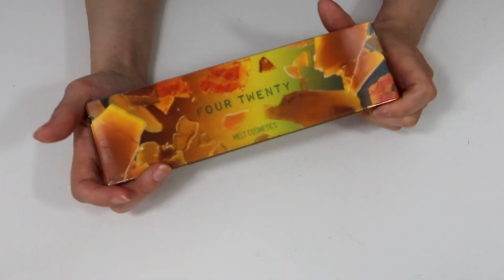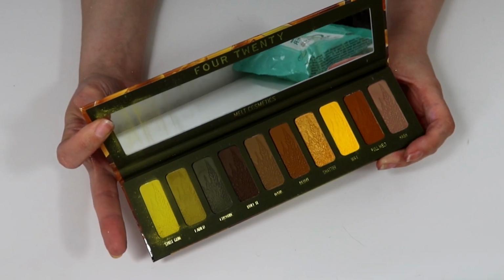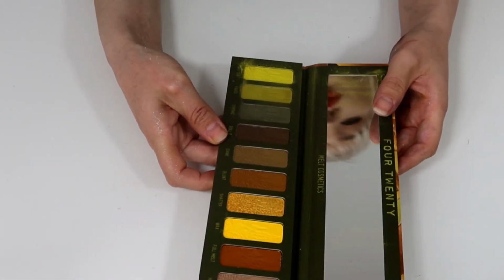And then I bought a couple of palettes off Gina, and she put this in my package just for free, which was nuts. So yeah, this is the 420, and it is quite neutral, isn't it?